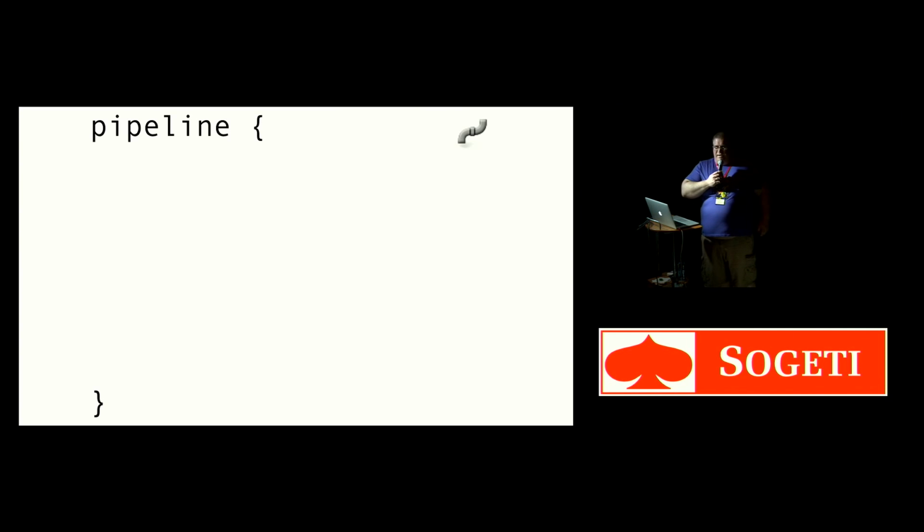So what does a pipeline actually look like? Well, it's just a script. It's actually a Groovy DSL, but it's just a script. And it starts with pipeline with some brackets. Pretty simple. And we have this agent any. This says I can run it anywhere. Not a real big deal.